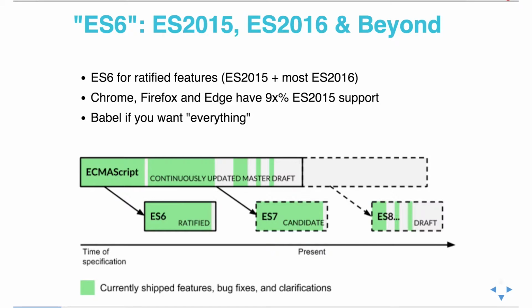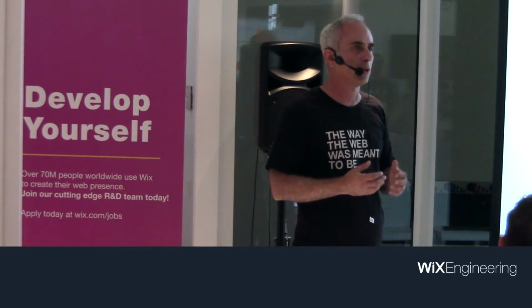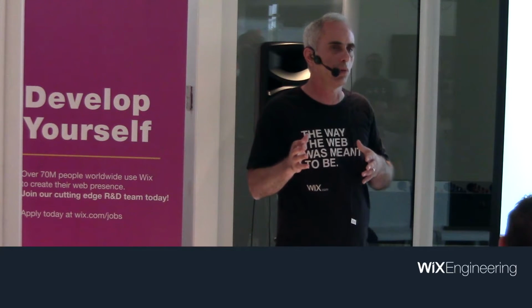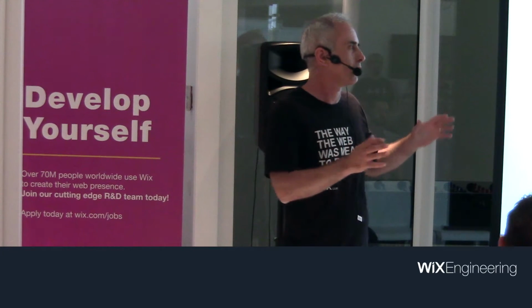Chrome, Firefox, and Edge all support almost the entire ES6. This actual graph is from the Chrome blog. As you can see, ES6, which is ratified, is supported to something like 95 to 99%. So we're really at ES6 these days. ES7, which is the candidate thing, is almost all supported as well in Chrome, which is really cool. And even some parts of ES8 are already supported. I won't be using all this fancy terminology, so I'll just be saying ES6. I mean everything that's beyond ES5. I won't be exact, but it's just easier to say ES6 rather than trying to use the correct term all the time.